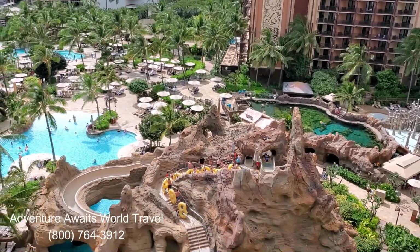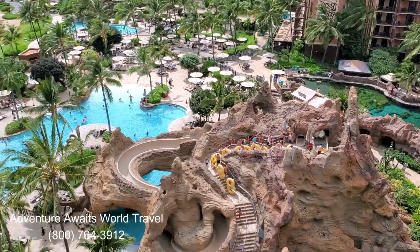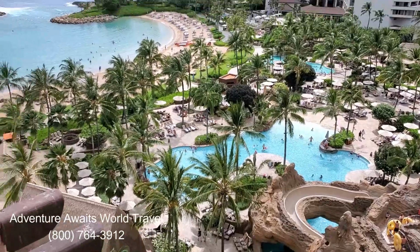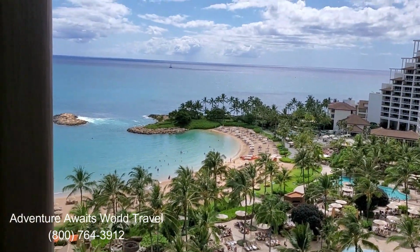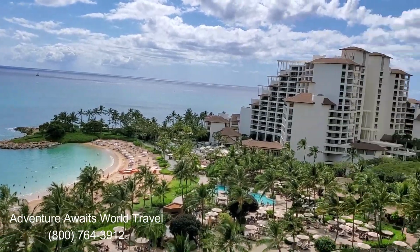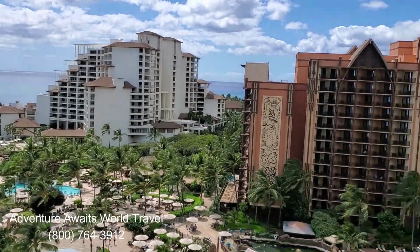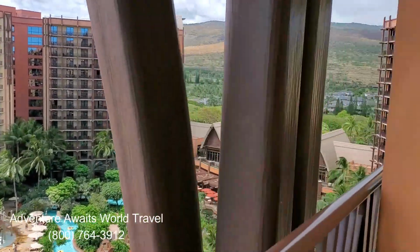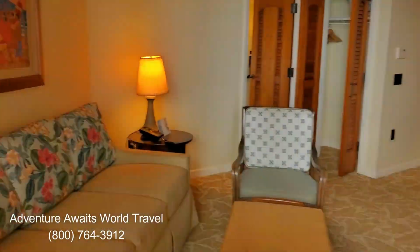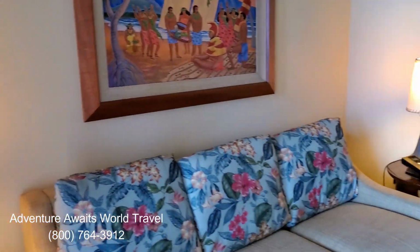You've got the slide right there. There's the line of people waiting to go on the slide. Another pool, and there's the Pacific Ocean. Crystal clear, sapphire blue water. That's the Four Seasons Resort over there in the distance. Just a beautiful view from one of our two decks. Now let's go look at the bedroom.